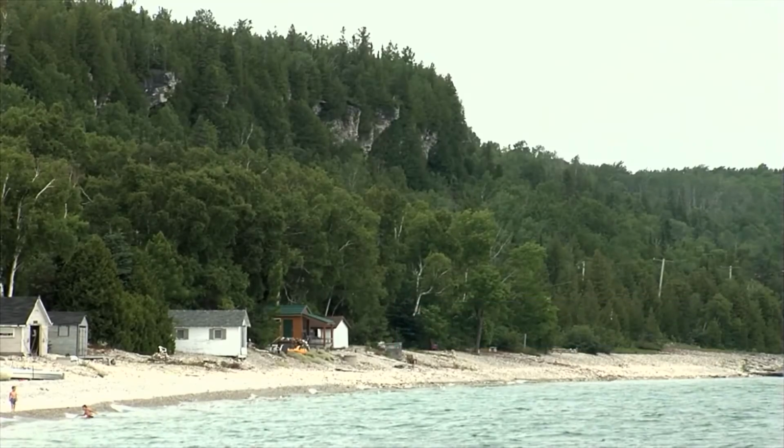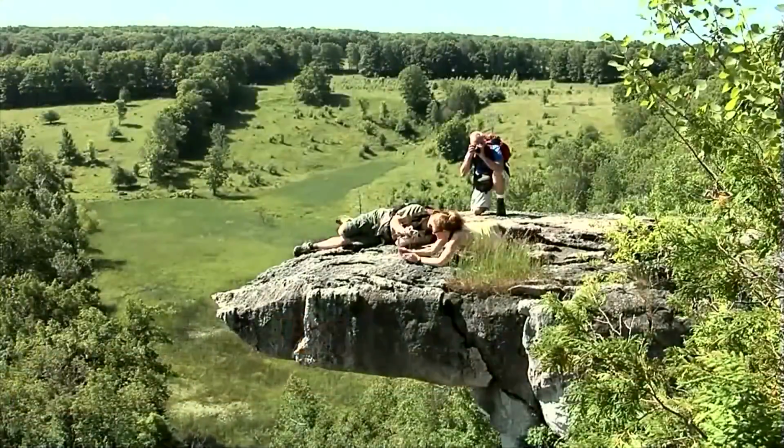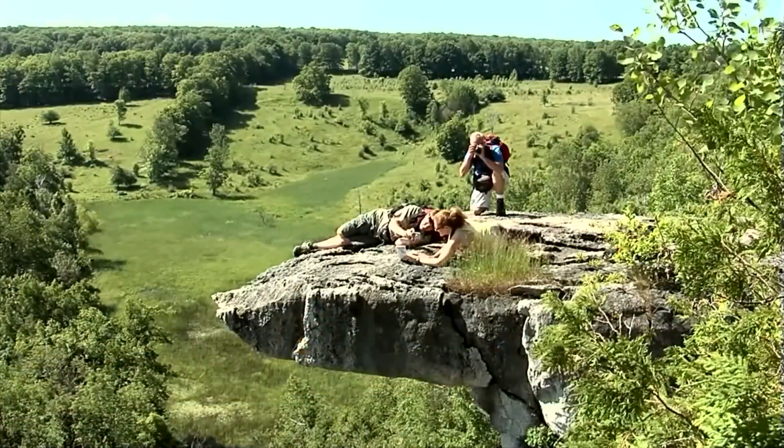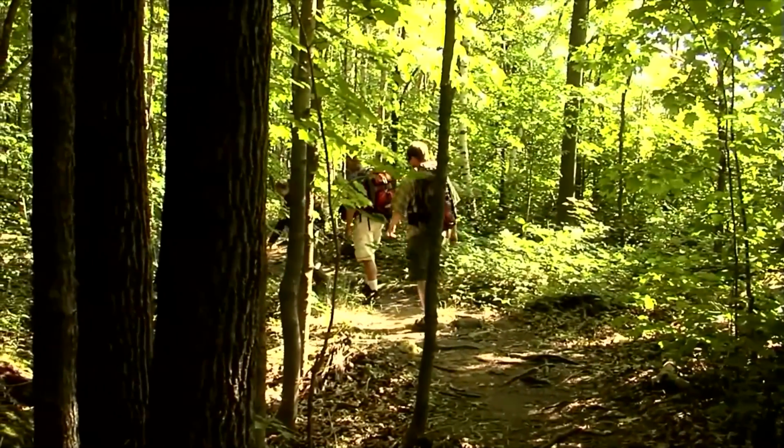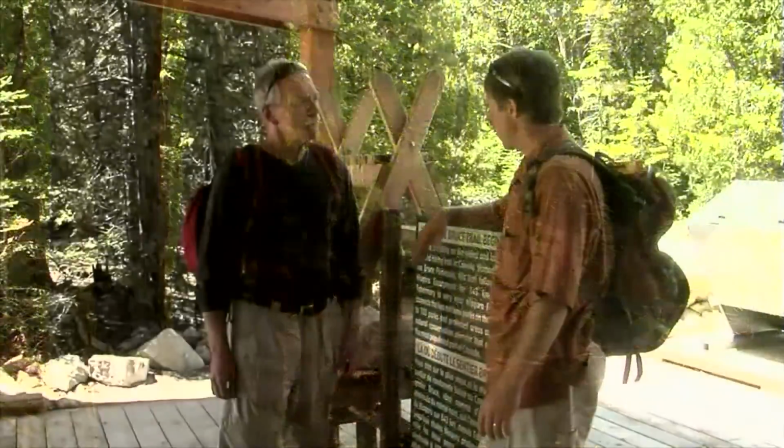We're going to work our way south towards Wiarton. We're going to see something called Skinner's Bluff Lookout. We're going to see some amazing rock features along the trail, and the trail's rugged. It's a workout, so we've got good hiking shoes, we've got all our gear, and we're going to strike out.